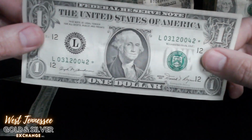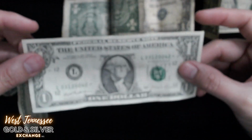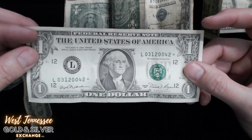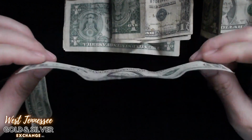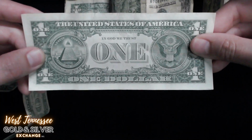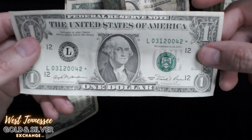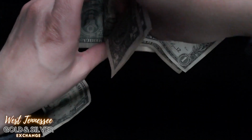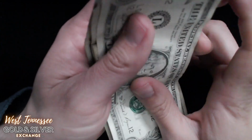This one's in pretty good shape if it wasn't all folded like that. But that's okay. I can put this inside of a nice sleeve. But pretty cool. Our $1 bill has not really changed much in the past 50 years, it looks like. So, all right, let's keep on moving because this collection might take me a while to look through.